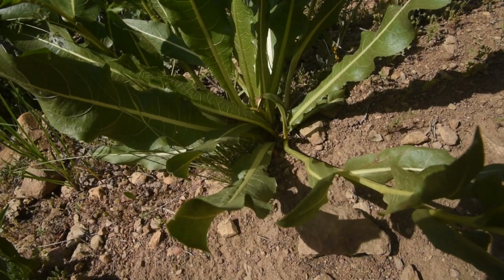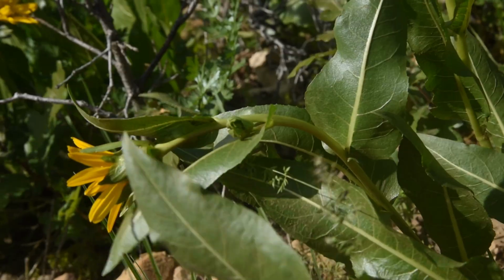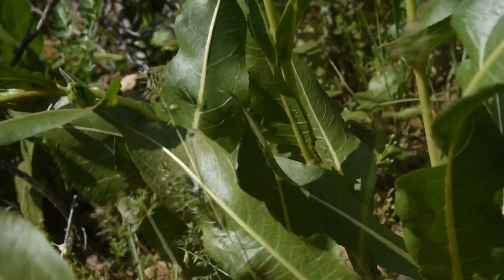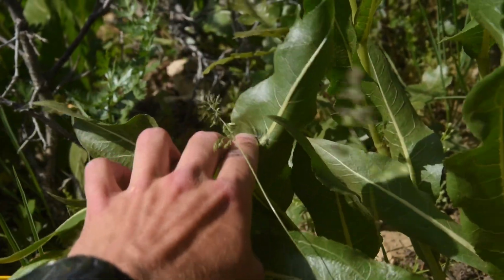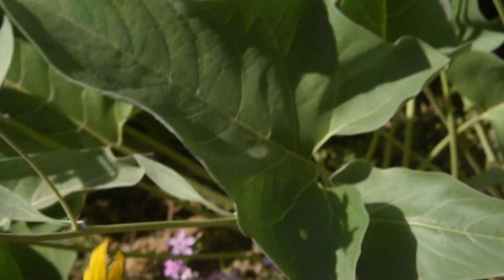Wyethias, on the other hand, or mule's ears, in addition to usually having basal leaves, always have cauline leaves, or leaves that grow on the flower stem. And although they're not exactly the same size as the basal leaves, they aren't that much smaller and they're about the same shape. Let's look at what separates the two in specific, starting with Balsamorhiza sagittata.